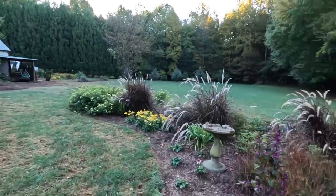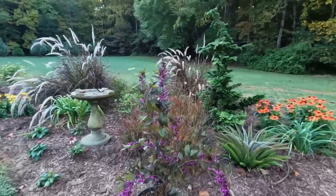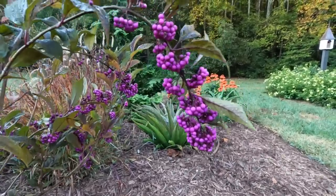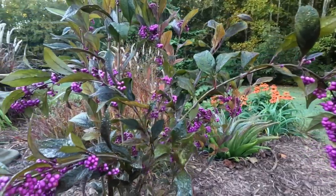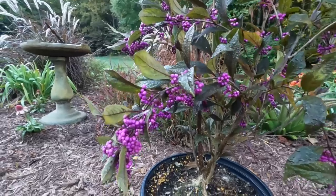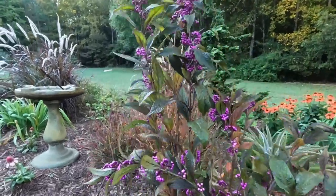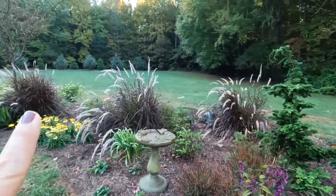I have one right here. We are not planting it right here. This is just where the sweet thing ended up. But here is Pearl Glam, and you can see those gorgeous purple berries that are just covering this plant. It starts out as really sweet white flowers in the spring and summer, and then as the season goes on, they turn to berries. So this is Pearl Glam beautyberry. And like I said, we're gonna add three to the back of this bed.